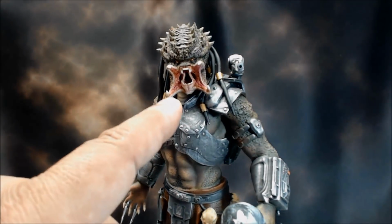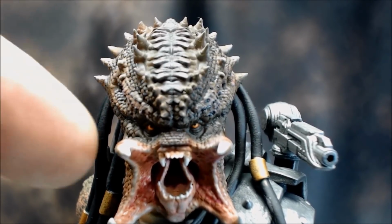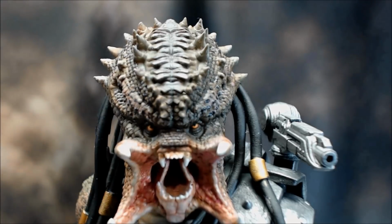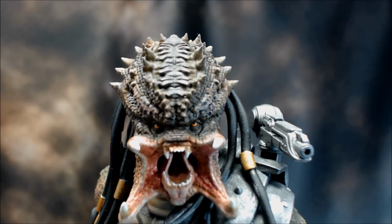I'm gonna work a little bit more here, if I can get in there. Let me see if I can get that to focus just a little better. Hold on, let me get the focus on that. There's his face. Now what I want to do here is add some Future or some gloss inside the mouth, and maybe with some Uhu glue give him some saliva, and then gloss up his eyes just a little bit more. But for the most part, he's done. The actual figure for the most part is done. So let me zoom back out.